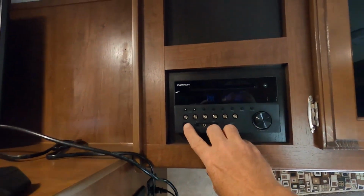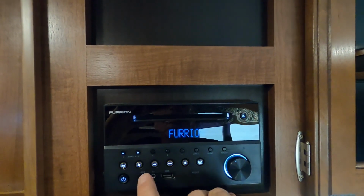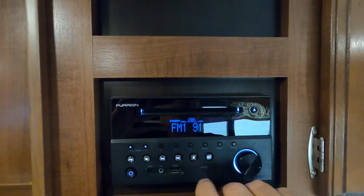Over here, Furion sound system. AM, FM, Bluetooth, DVD, nice system, dual zoned. So we'll get some music in here.